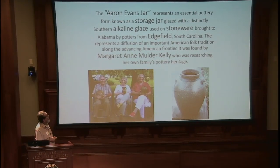in South Carolina. And I want to just praise Margaret Ann, because it's people like her, Alabamians, who value their heritage and who gift things like the Aaron Evans jar to this institution that makes this such a great institution, and it benefits all of us as Alabamians.